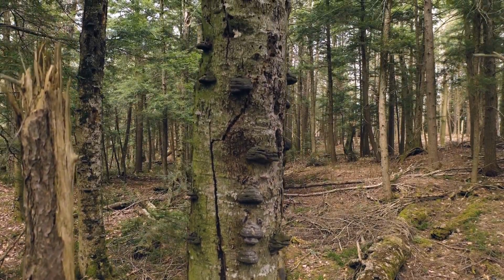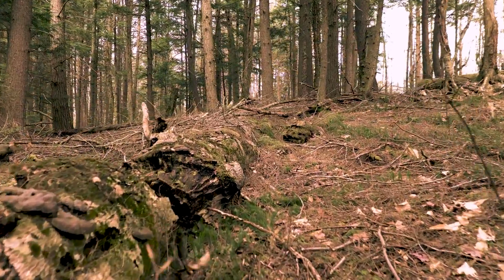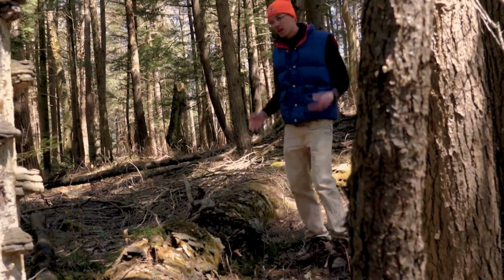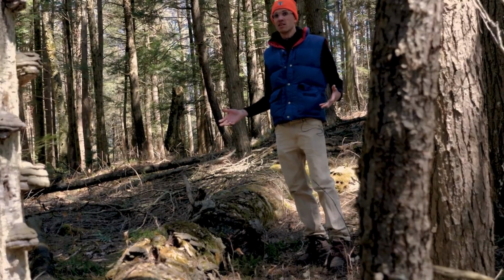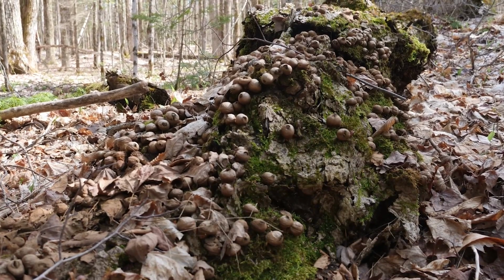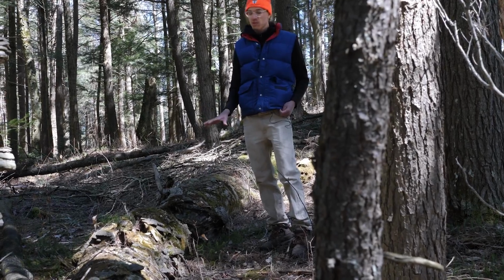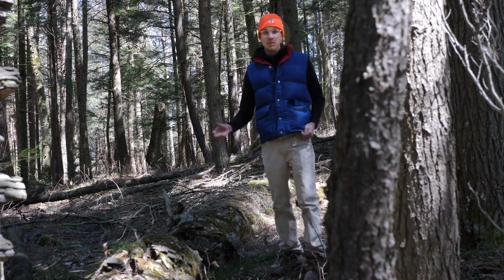And then a little bit further along in the process of decay, you've got these trees that are really just melting into the forest floor, that are creating this rich and amazing soil through the decomposition that's created by the mushrooms and the fungus. These also create just beautiful habitat for small rodents and amphibians.